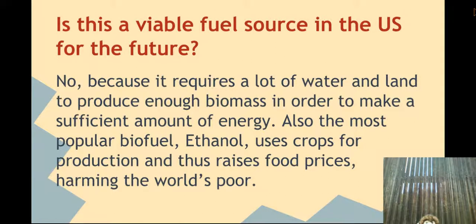Anyway, so, is it viable? Is this a viable fuel source in the U.S. for the future? No, because it requires a lot of water and land to produce enough biomass in order to make a sufficient amount of energy. As you already know, we already produce a lot of crops, and they have to use a lot of land to make these mass plantations or other things. Also, in these plantations, you require a lot of water, energy, fertilizer. That can cause fertilizer runoff, and overall can be bad for the environment.